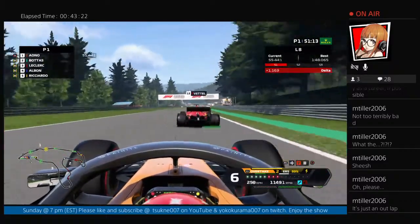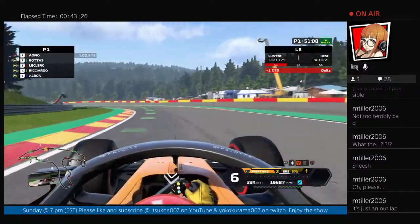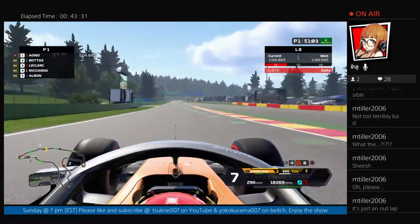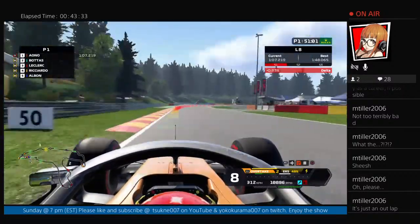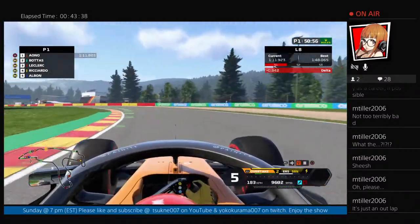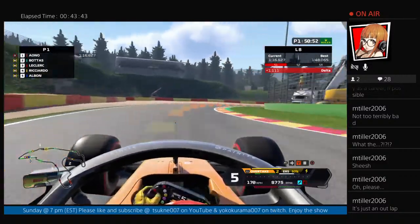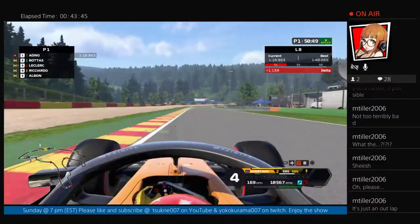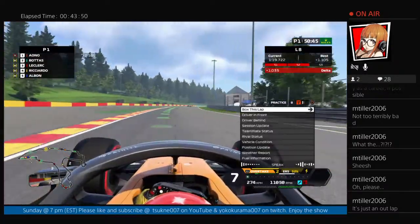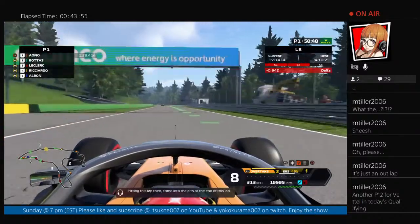There's Sebastian Vettel. Less than a lap of fuel now. The tank is empty. Thank you, Jeff. Box this lap, please. Box this lap. Pitting this lap then. Come into the pits at the end of this lap.